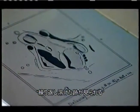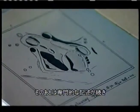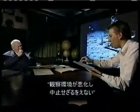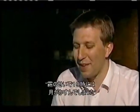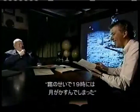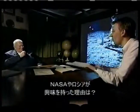phases of remelting. Then you discuss the technical details of what you're seeing in the drawing, and then conditions rapidly becoming worse. Unfortunately, no choice but to stop observing. The mist gathered, and by 1900 hours, the moon was completely obscured. You can hear your voice there, but this was useful research.